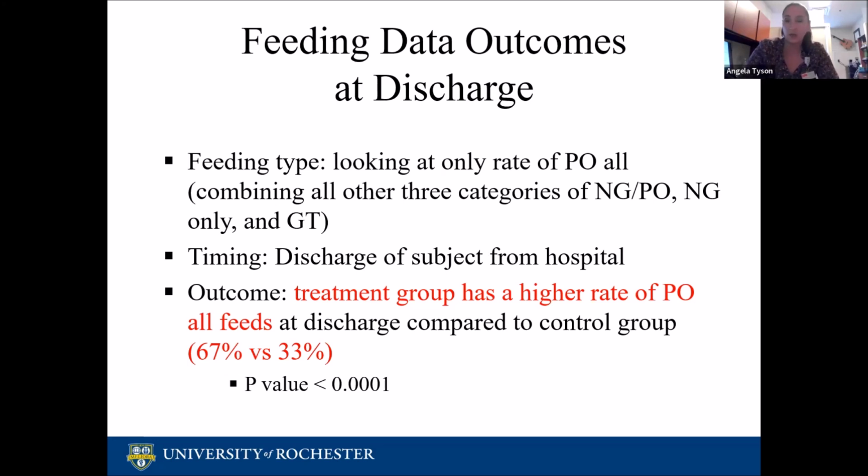We not only saw a decreased length of stay, but an increased rate of PO feeding at the time of discharge, with 67% of children going home with full PO feeds and only 33% of children going home with full PO feeds at discharge otherwise. So we had a much higher rate of all PO feeding at time of discharge.